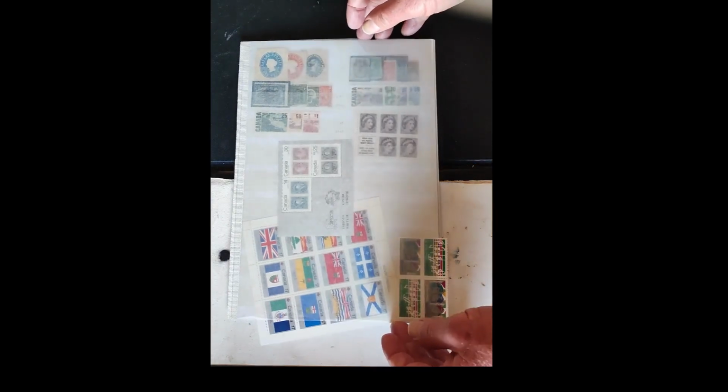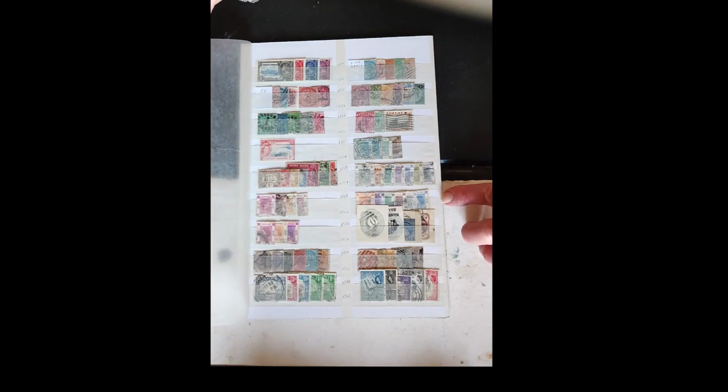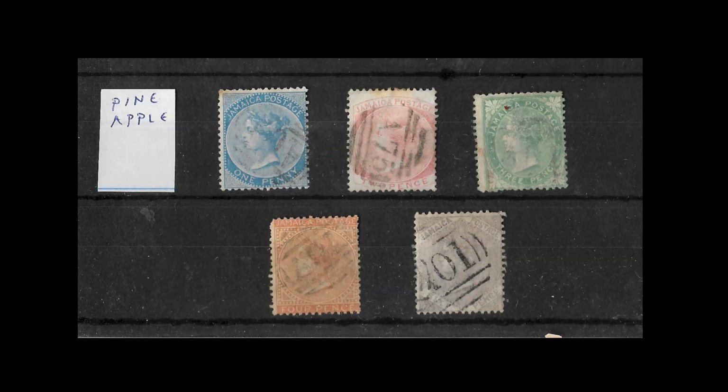Looking through the pages, the rest of the group is really a mixture of quite old stamps, quite nice stamps. Nothing in there of huge value, but some will need further investigation. The next page has a load of Jamaican stamps at the top, which says pineapple alongside. That's the watermark for the early Jamaican stamps. And if these are all genuine pineapple watermarks, which I've no reason to suspect they're not, they're £20–30 each, so a decent amount there, and there are several of them.